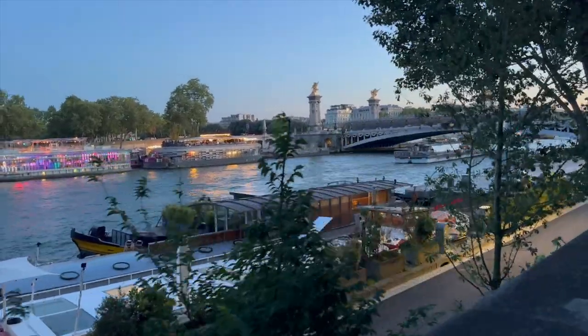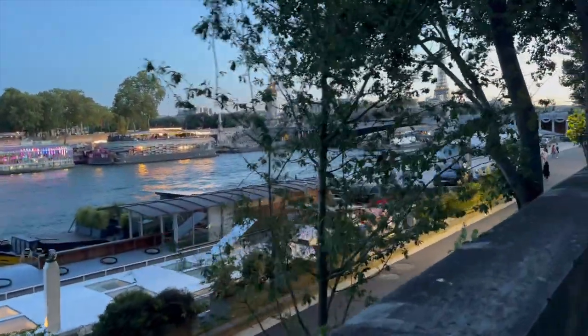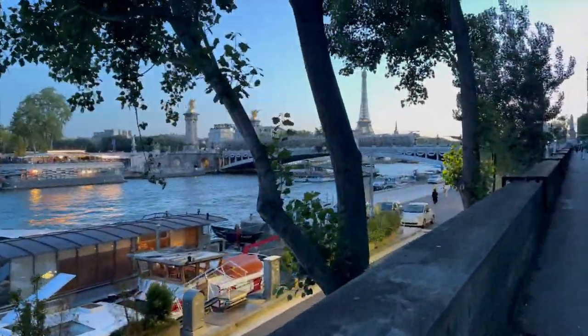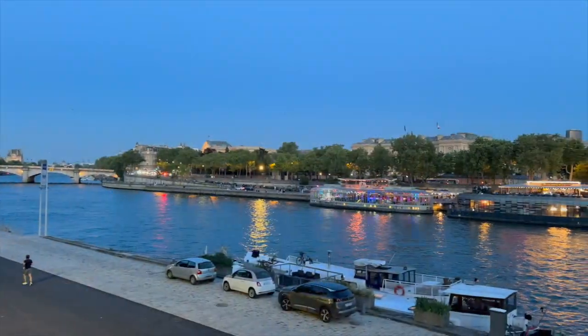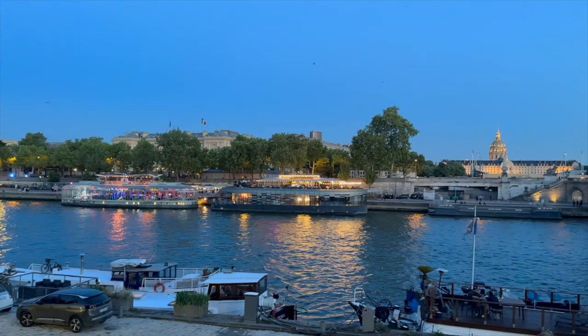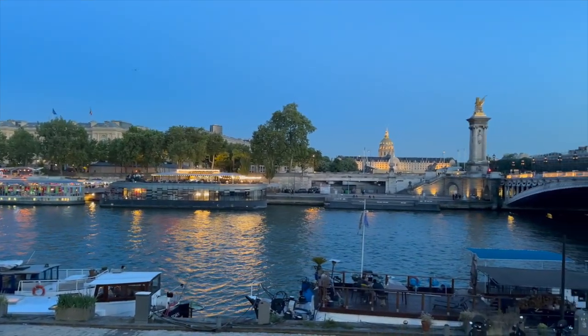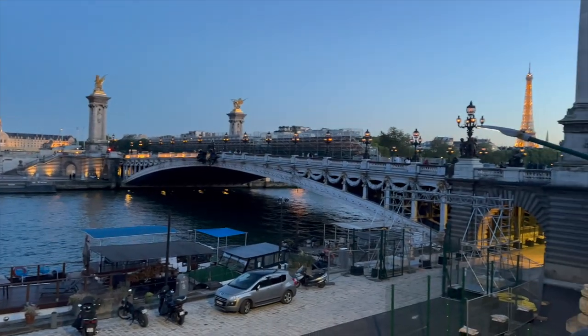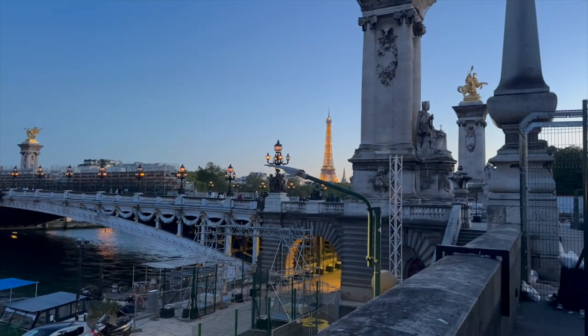This city is huge. It's the second biggest city in Europe after London. But it's a very walkable city, and of course you can use the subway too. And don't miss walking next to the river and enjoy all the restaurants and bars. And of course the city is beautiful at night.